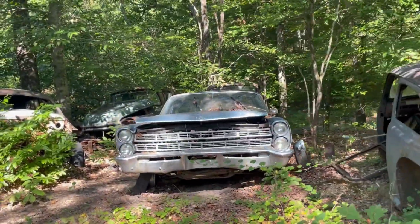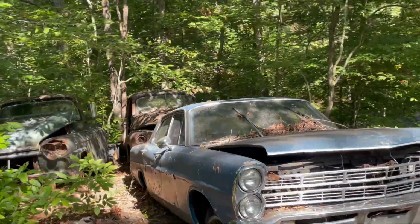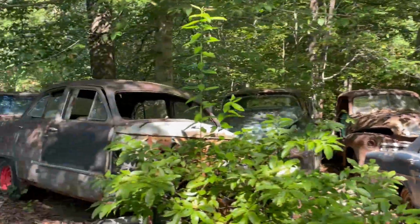This place has an amazing number of fastback Fords. Galaxies, Torinos. There's a Ford there, but there's a bunch.